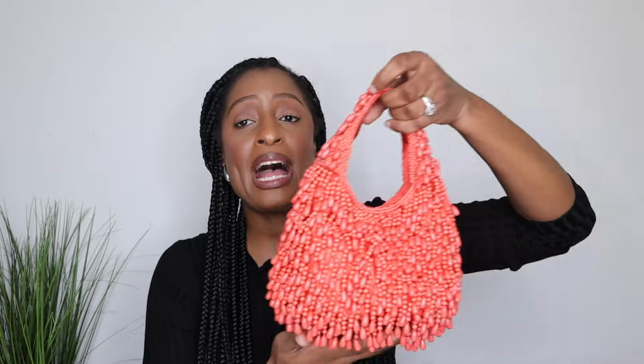Nice and cute. But let's go to the ones that I found in store and got, all right? Now, first up is going to be this bag. Now, I did show this in a previous video as a nice vacation bag. I paid $29.99 for this at TJ Maxx. It is all beaded, nice, and it's so cute.